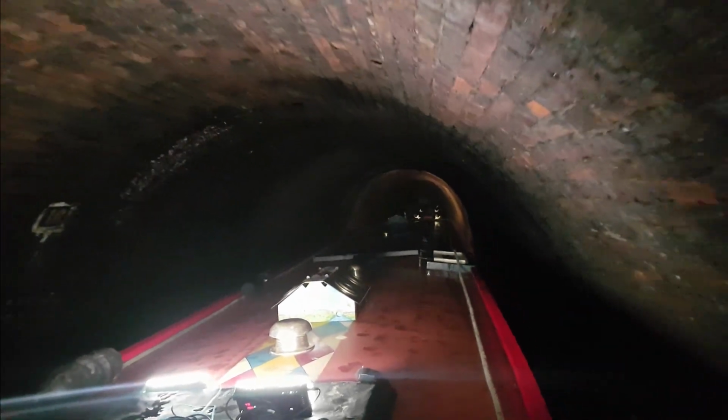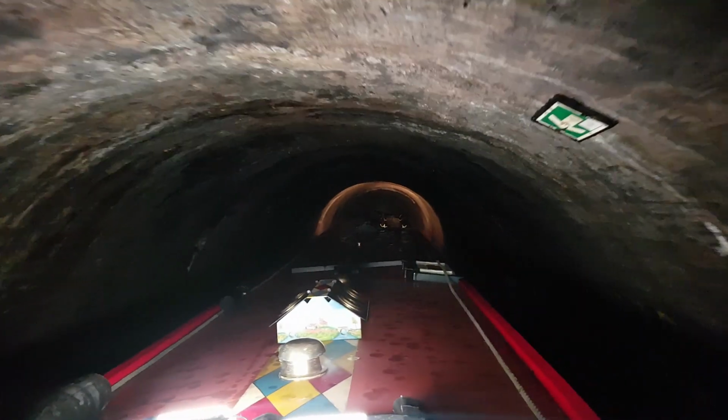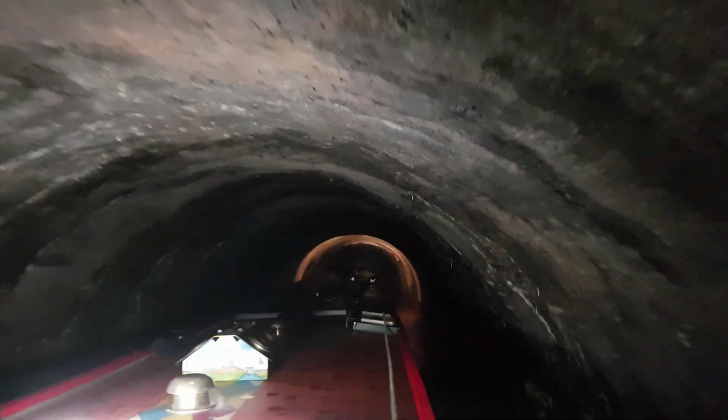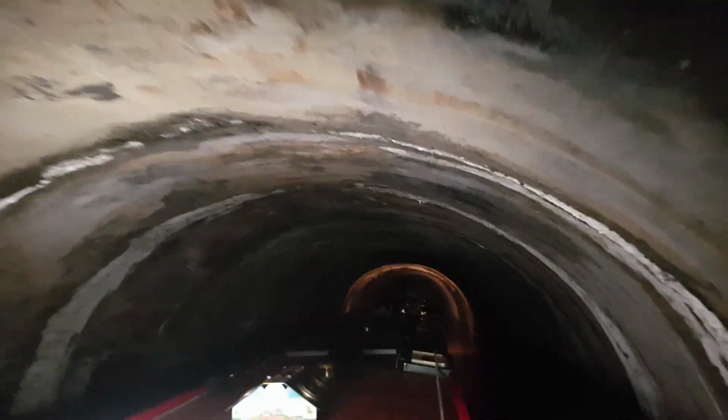Dripping. Yeah. It's like being in a gothic horror movie or something. The Lair of Dracula. These white markings are to let you know that there's a ridge there, so you don't bang your head like happened to some unfortunate boater a few years back. He knocked himself unconscious and drowned going in the tunnel by himself.